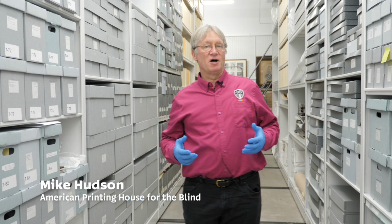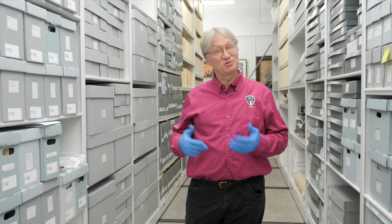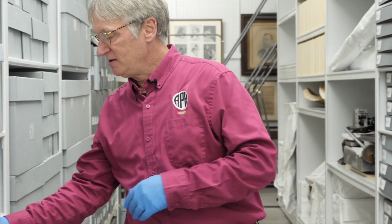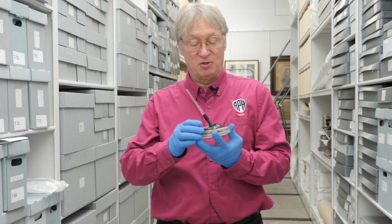Now, our Monday mystery object this week, well, sometimes the mystery is what is that thing, right? But sometimes the mystery is in the story behind the thing. That's this week. So our mystery object is pretty obviously an ink pen, right? So let me describe it a little bit.